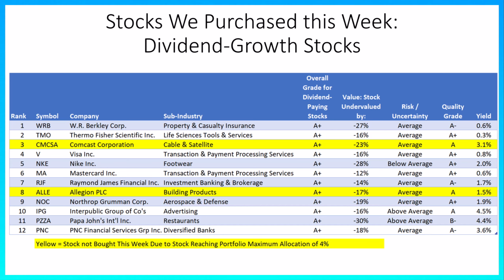This table on this slide includes the company's sub-industry, how undervalued they are according to our research, their risk rating, quality grade, and dividend yield. The most undervalued stocks this week appear to be W.R. Berkley, Comcast, Nike, and Papa John's. Remember, all these stocks pay a dividend and have recently increased their dividends, and the methodology used here indicates they are likely to continue to raise dividends. Therefore, this is a dividend growth strategy. The stocks with the highest yields are, in order, Interpublic, Papa John's, PNC Financial, and Comcast.